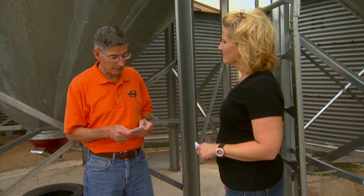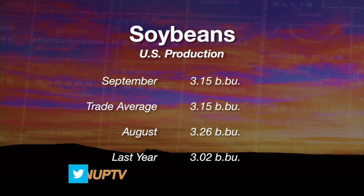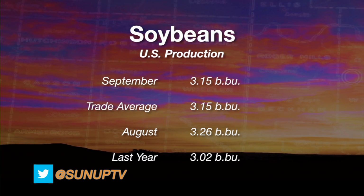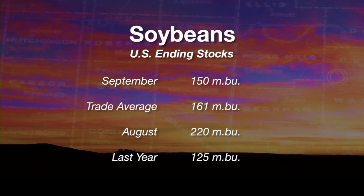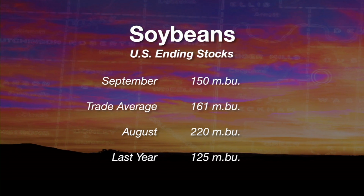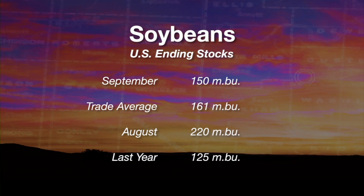Okay, finally, soybeans, how are they looking? Now there's a positive market in beans. The September number came in for production at 3.15 billion. The average of the trade was 3.15 billion, so a wash there. But if you look at ending stocks, USDA lowered soybean ending stocks to 150 million bushels. The trade was expecting 161. So that's positive for soybean prices. And just as you could expect, the futures market with beans, they were up higher after this report was released.